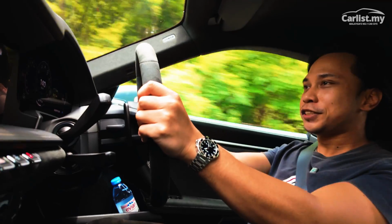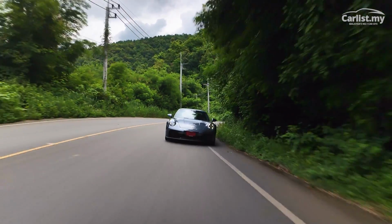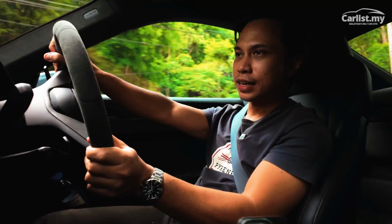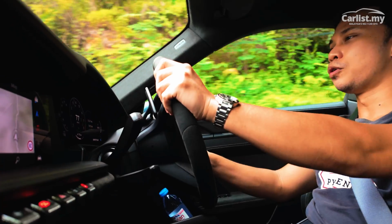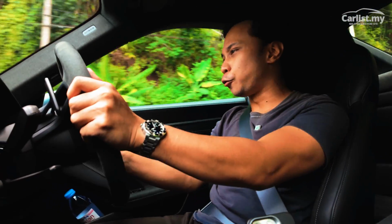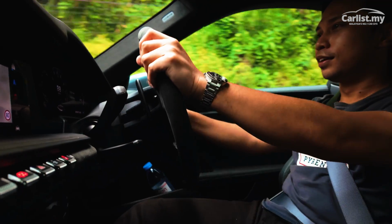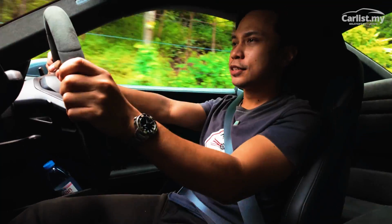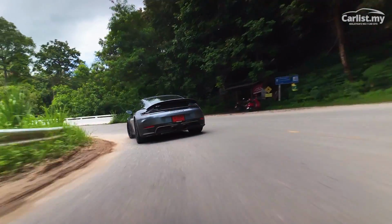You just don't get lag. The only thing I haven't done in this car is do a clean launch, okay? Because this car, with all that power and instantaneous torque, is so good off the line. 3 seconds flat, 0 to 100. That is like half a second slower than a 918 Spider. But it just feels hypercar quick.